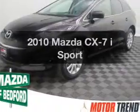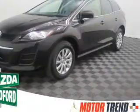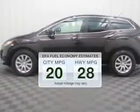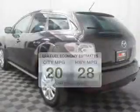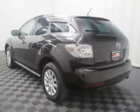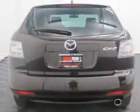Get noticed in this 2010 Mazda CX-7. Travel the roads in style and comfort in this great vehicle. Low emissions and the good fuel economy offered in this vehicle are important to you and the environment. The powertrain includes front-wheel drive with an efficient four-cylinder engine that responds smoothly to its 5-speed automatic transmission.